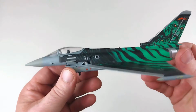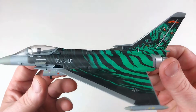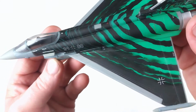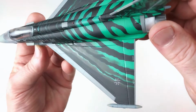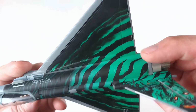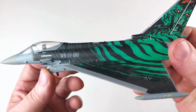As I said, this is our very first Herpa one. I've got to be careful when I'm saying that. That does look very nice. Let's have a little look at some of these little details. There's not a great deal going on in regards to, I suppose, panel lines and anything like that, but the detail, the paintwork is absolutely spectacular.